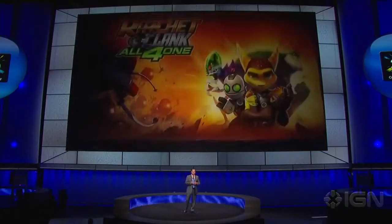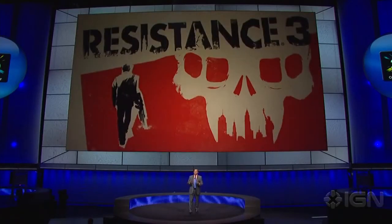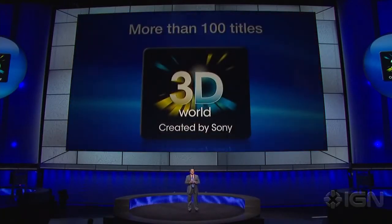Now, as you know, every PlayStation 3 can play 3D Blu-ray games and movies. And with franchises like God of War, Uncharted, Killzone, Ratchet & Clank, and Resistance, adding to the more than 100 3D games on the platform, PlayStation is the ultimate solution for 3D.